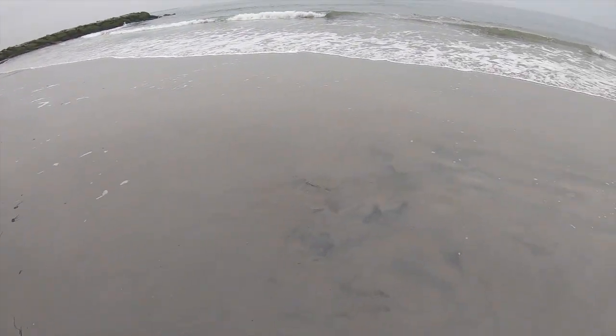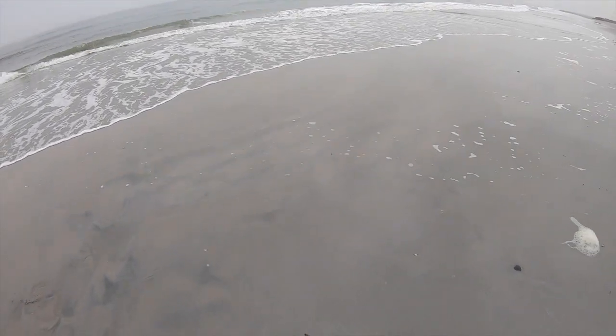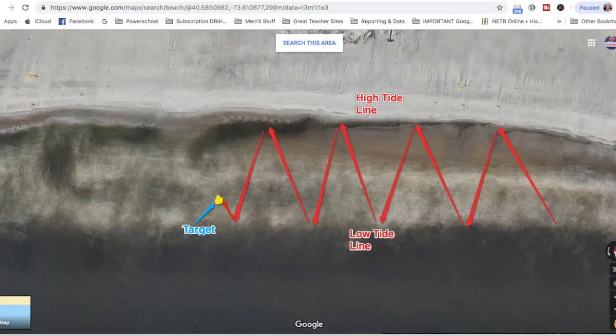This is not a patch. You'll know a patch when you see it, though. So I found the dime first, then I found the quarter. So two targets within a close proximity. Kept spiraling, there was nothing else there.